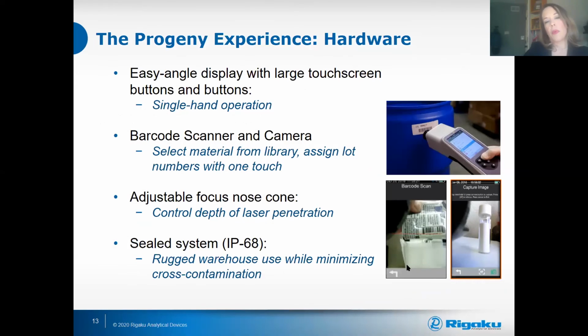So looking at just what the Progeny feels like when you're using the instrument, the experience of using the instrument, it's a great tool because it's got a huge touch screen, and you also have the buttons to work with. It's got a barcode scanner and camera. So what this allows you to do is take pictures of your compromised sample.